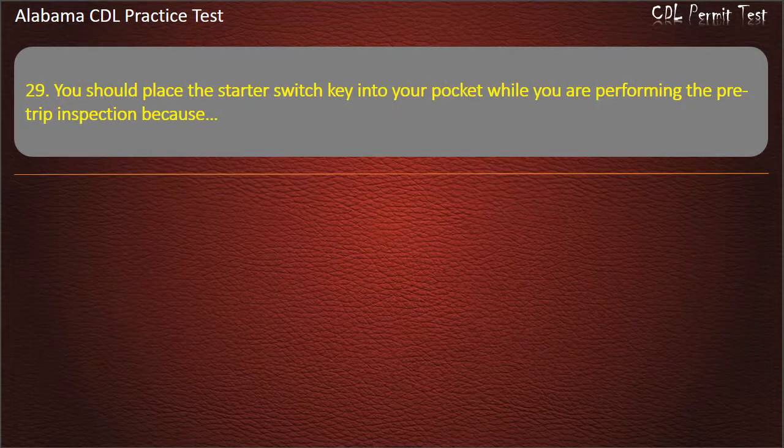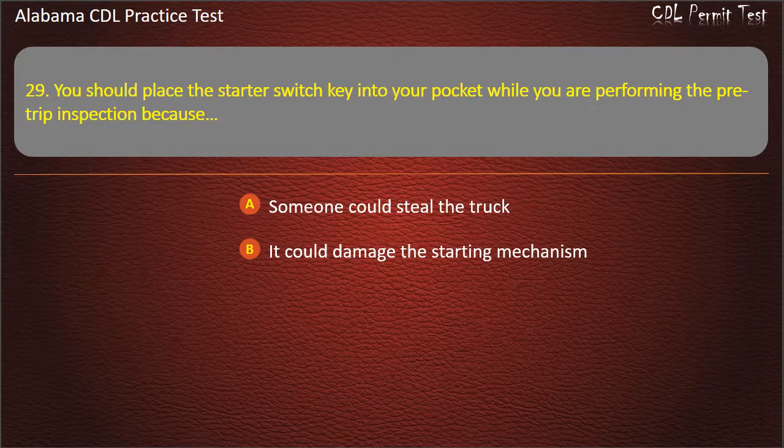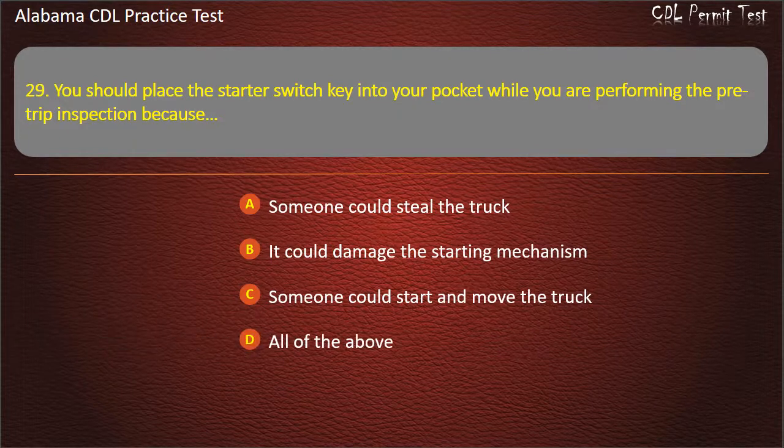Question 29. You should place the starter switch key into your pocket while you are performing the pre-trip inspection because someone could steal the truck. It could damage the starting mechanism. Someone could start and move the truck. All of the above. Answer. Someone could start and move the truck.